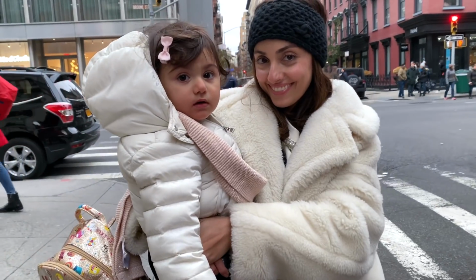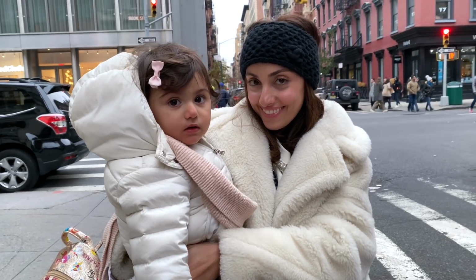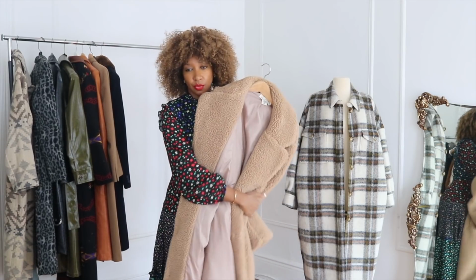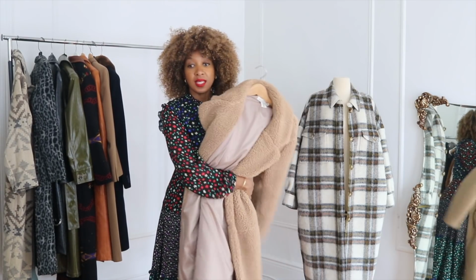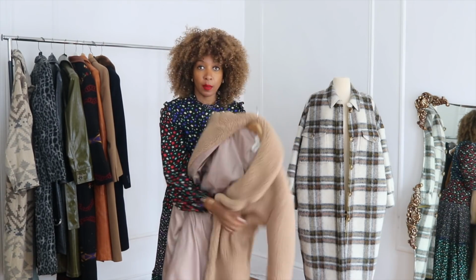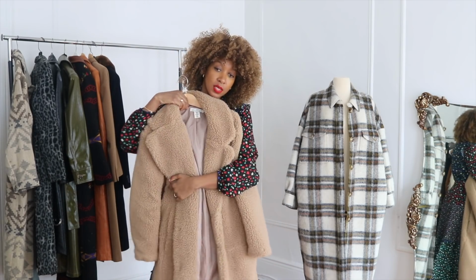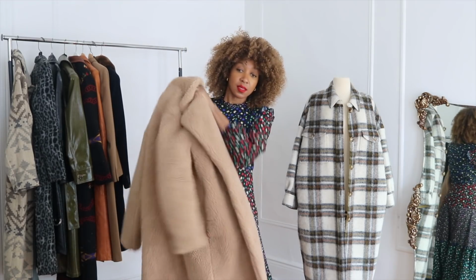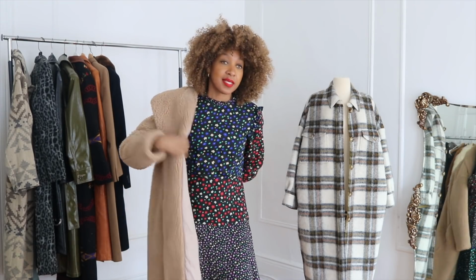Also, teddy coats, if you are into them, they are everywhere. I love teddy coats. I think they're the best. A coat like this one's from H&M. It's about 3 years old now. These kind of coats, they're not going anywhere. They're just not. This category is legit.